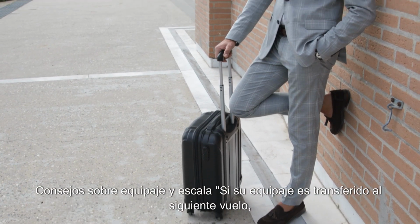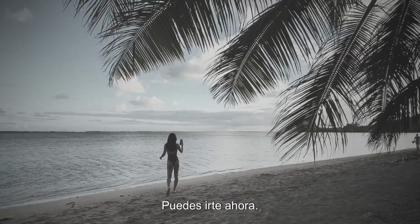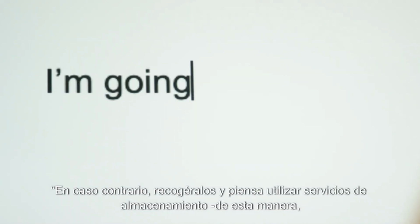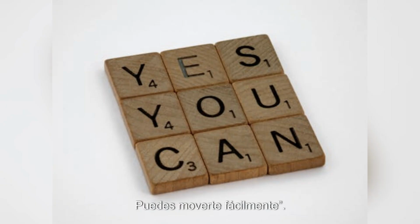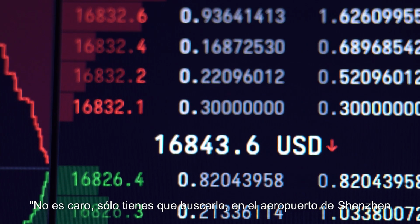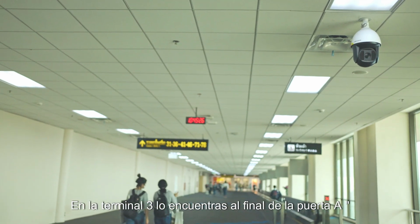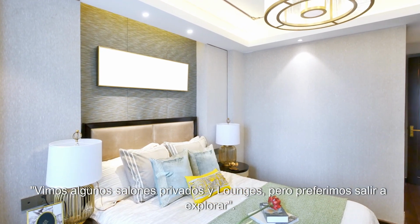Baggage layover tips. If your bags are transferred to your next flight, you're free to go. If not, collect them and consider using the storage service. That way, you can move around easily. It's not expensive. You just have to find it in Shenzhen Airport on Terminal 3. It was at the end of the gate. We saw some private lounges and rest areas, but we preferred to explore instead.